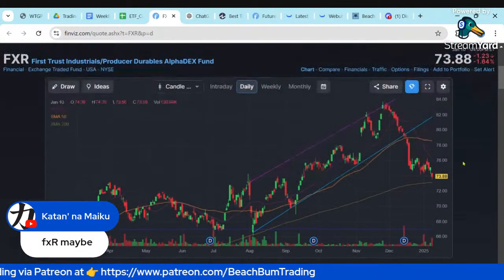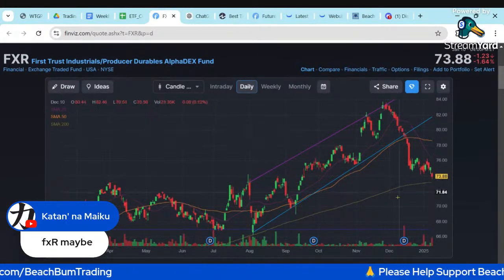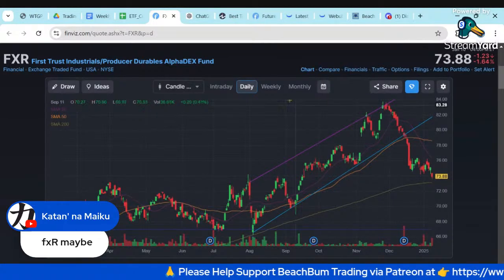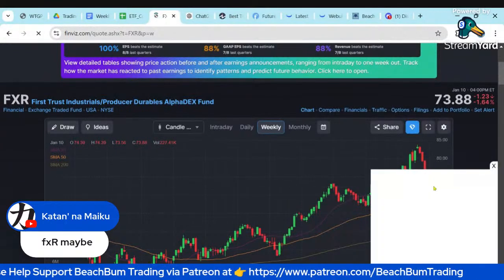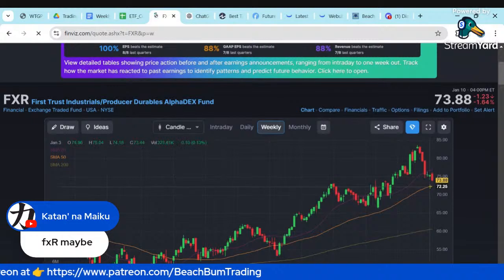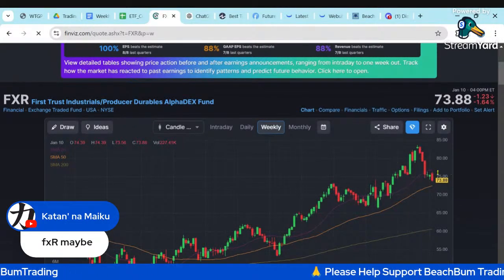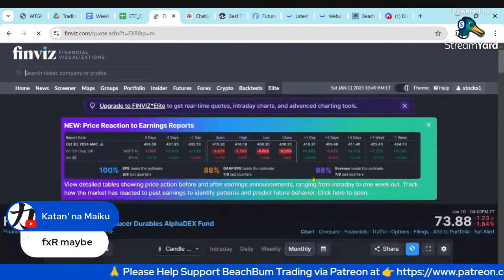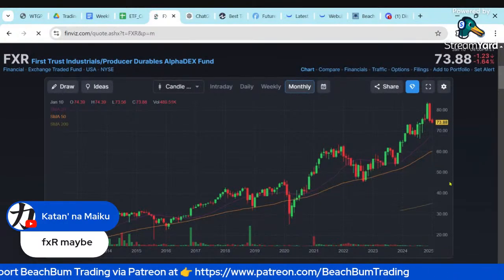It tracks an industrials index. It looks like it's coming down to its 200-day. It looks like it broke down significantly in December, again coming down to the 200-day. Still relatively high. It just broke down below its short-term weekly moving average, with some distance from its 50-week moving average. Again, still relatively high from a monthly standpoint.